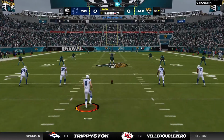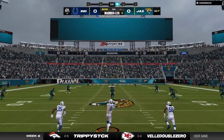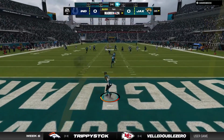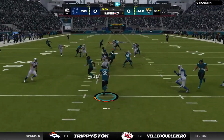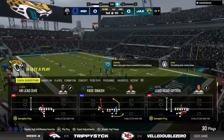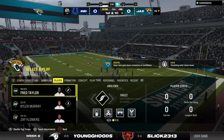Set to go now in Week 6 of the NFL season, and we are underway on EA Sports. Returning from his end zone is Ty Johnson. And the decision to bring it out, not a good one, as he's tackled at the 15.